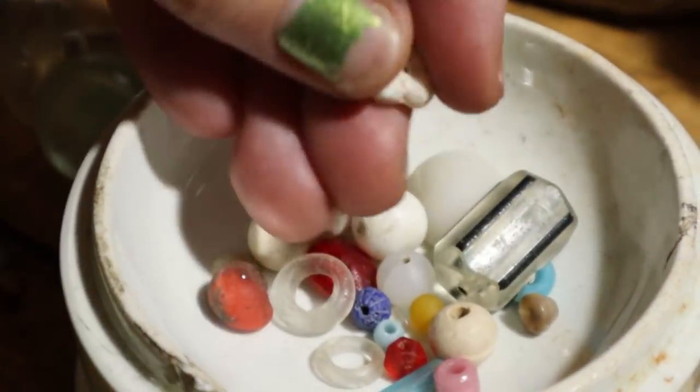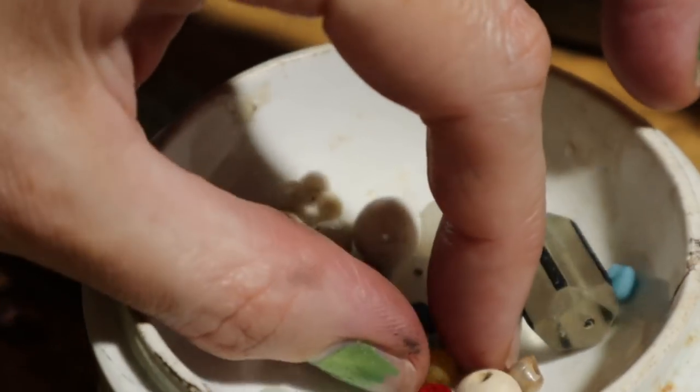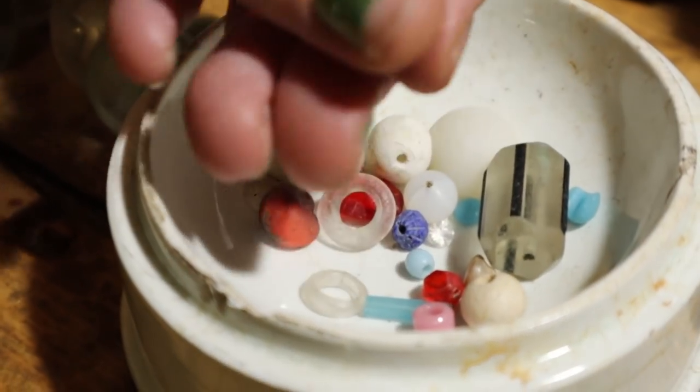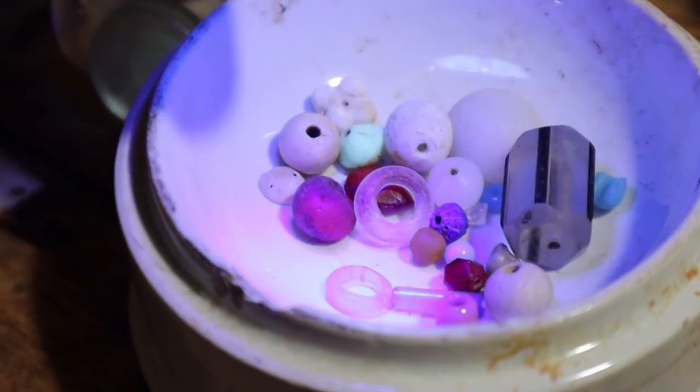And then this one. And the yellow one. It's glowing. Have we tried the UV on these? No, I tried it on the green marble. Shall I just do it quickly? My decorative blue one.